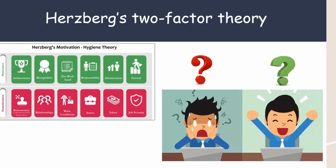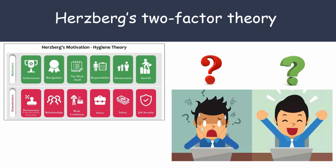Herzberg's two-factor theory argues that there are separate sets of mutually exclusive factors in the workplace that can either cause job satisfaction or dissatisfaction. Herzberg's theory has become one of the most used theoretical groundworks in job satisfaction research. Herzberg would ask two questions.